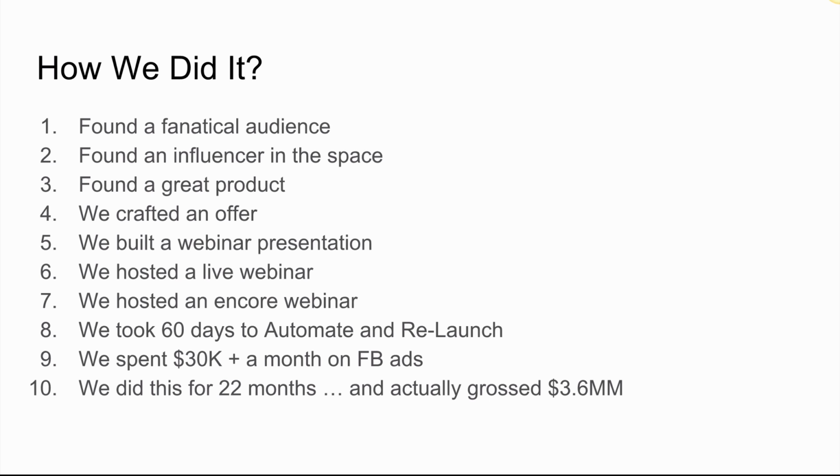If you can go find the missing pieces, what you need is the audience, an influencer like an expert, a product and offer, and then the webinar presentation and the automation and the traffic. So if you can bring a team together, then you can actually leverage the power of that. And 2 and 2 does not equal 4 in this regard.